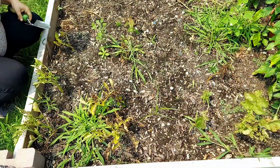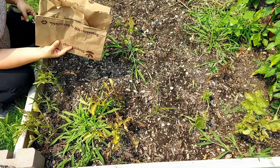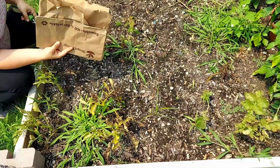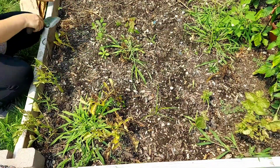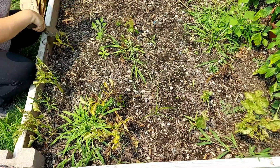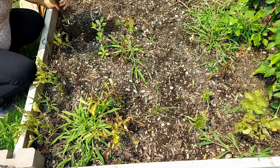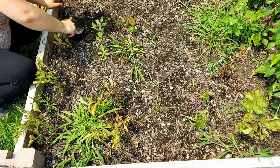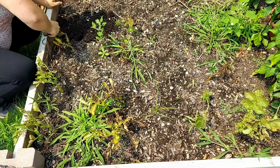So let's go ahead and see what's down there. I brought a couple of paper bags out of an abundance of hope. Let's see what we've got. All right, there was a plant here. So let's go ahead and dig it up. Carefully so we don't slice into anything. Guys, not helpful.